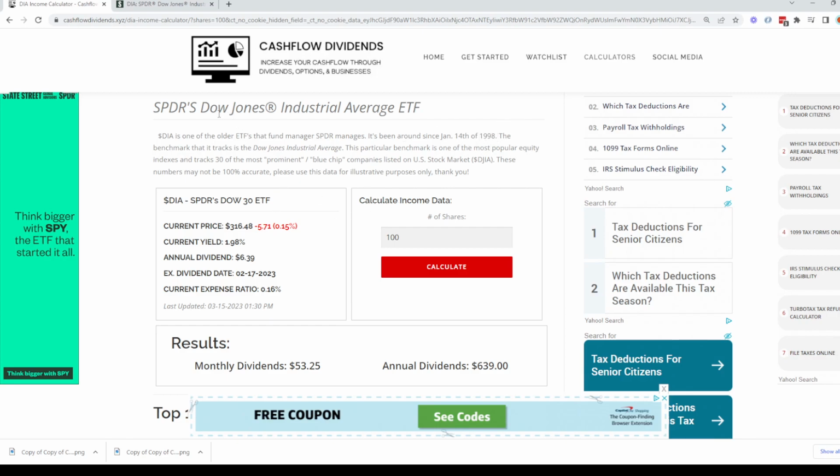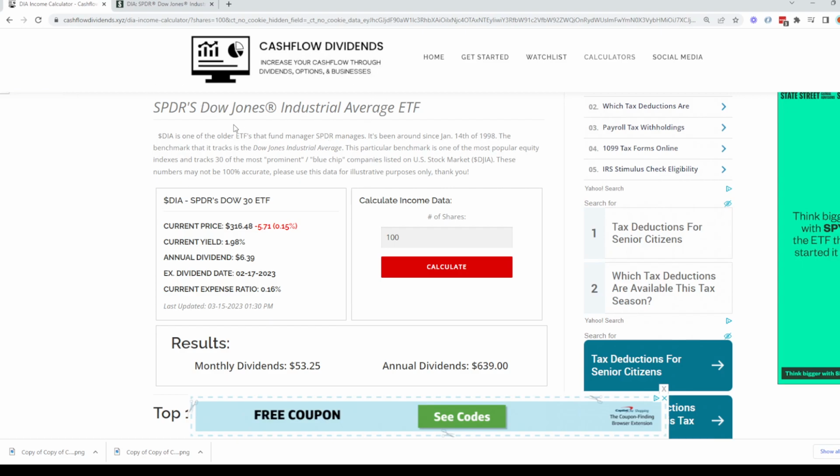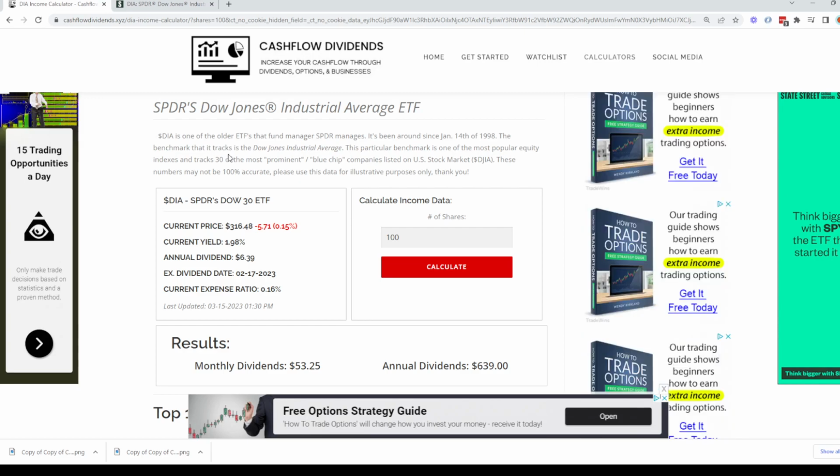It tracks the Dow Jones Industrial Average, pretty much the 30 most prominent or blue chip companies listed on the U.S. stock market. This is the index that it tracks, DJIA. So definitely go check that out.